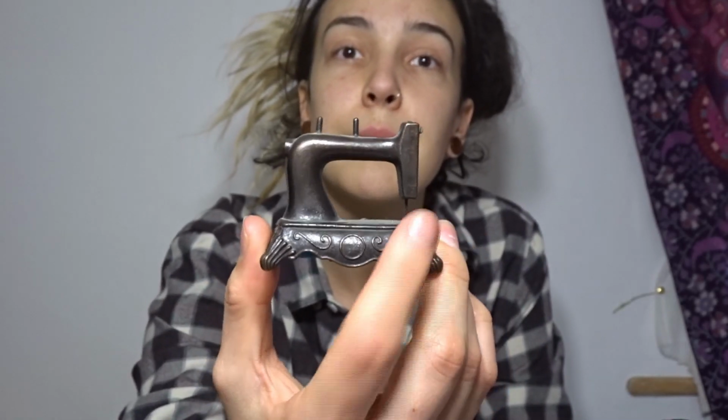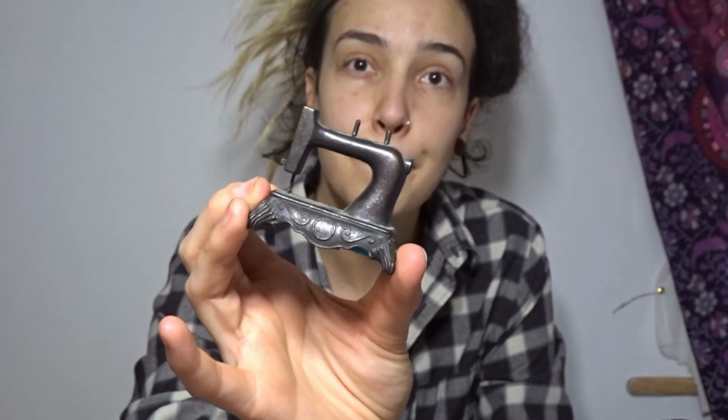You know what, I will get back to you on the date of this particular one, but this is a sewing machine. Sewing machine, sharpener, you'll always need a sharpener handy. I feel like I always lose my sharpeners, and having them as decoration as well serves two purposes. So there's this one.